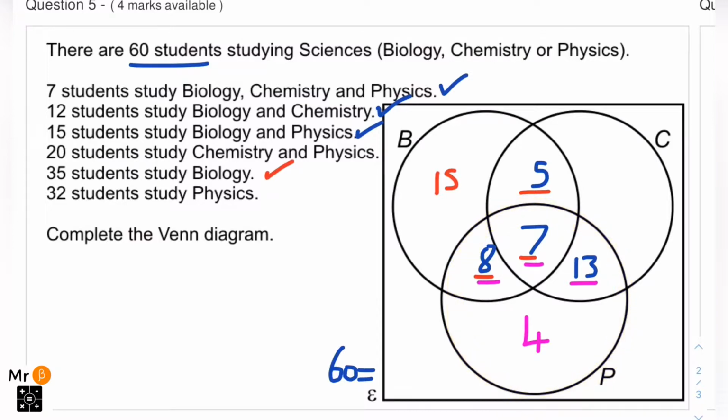And finally, we need to make sure that this all adds up to 60. So we now add all of the numbers that you can see. That equals 52. So therefore, we must know that 8 study chemistry, because all the students have to study one of the 3 sciences. So therefore, to make it add to 60, there must be 8 who study just chemistry.